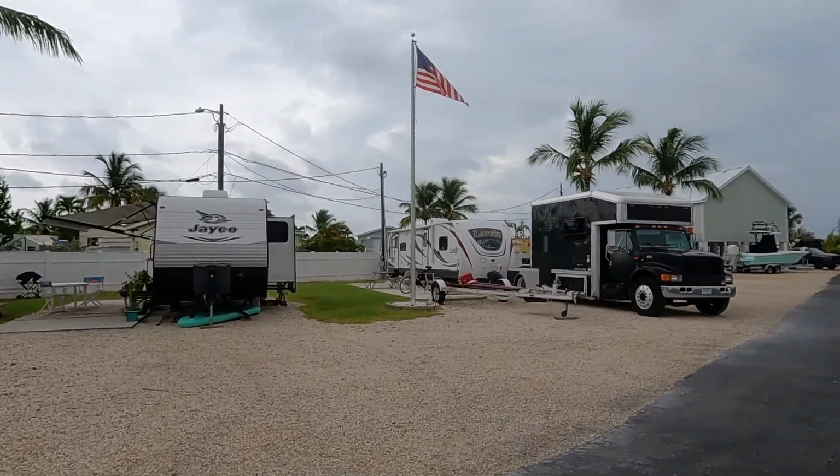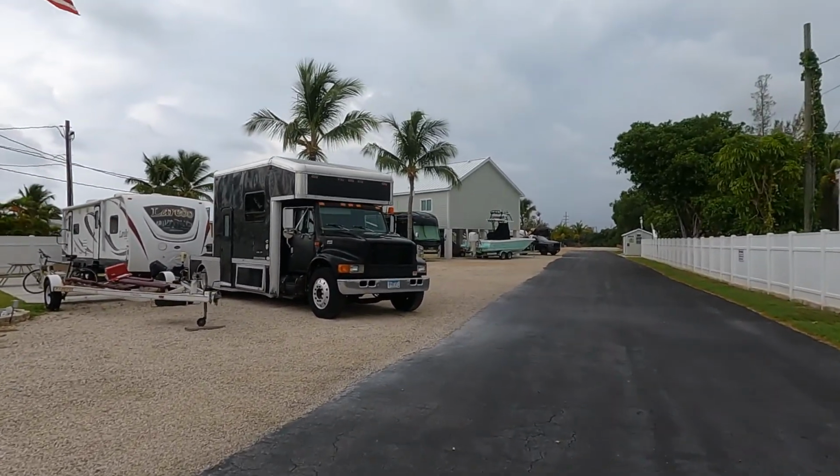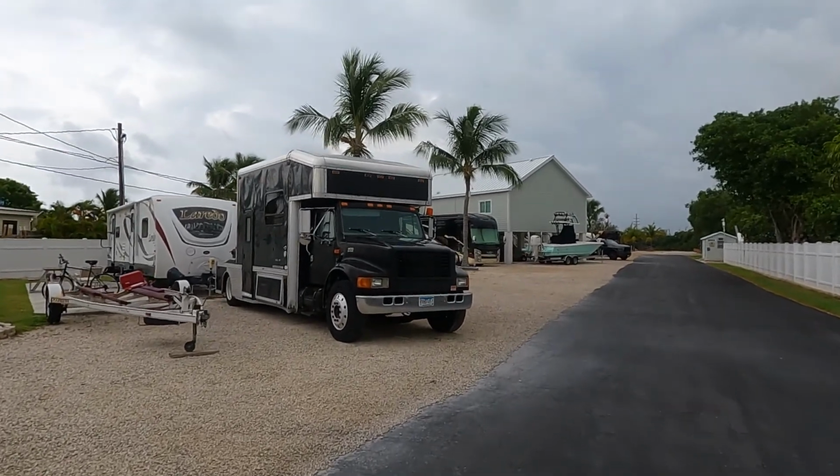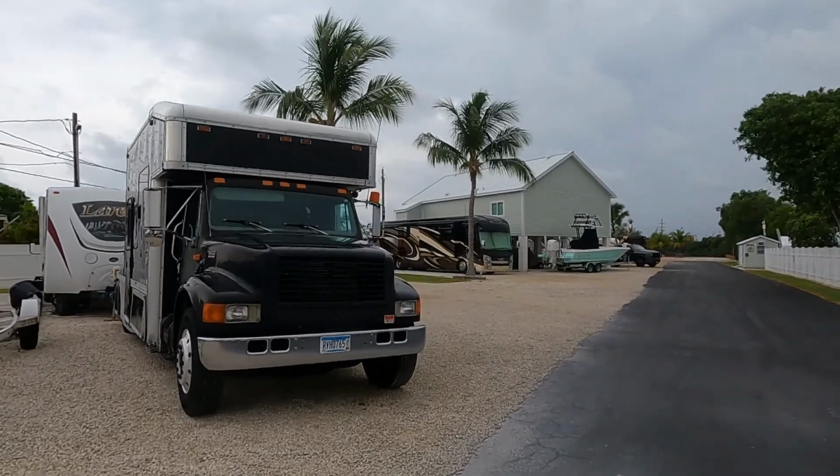The sites are all made for the owner's 40-foot rig. So there's plenty of space on each individual pad, which is fantastic. All the pads are double wide, so there's plenty of room, and they're long enough for a 40-foot RV.